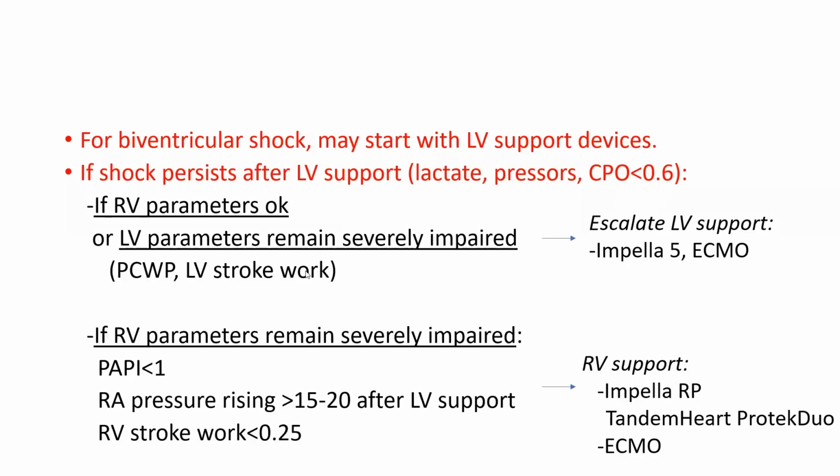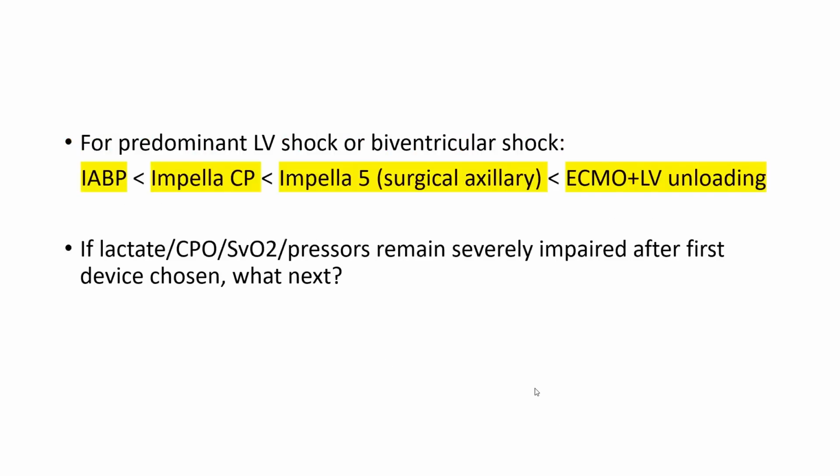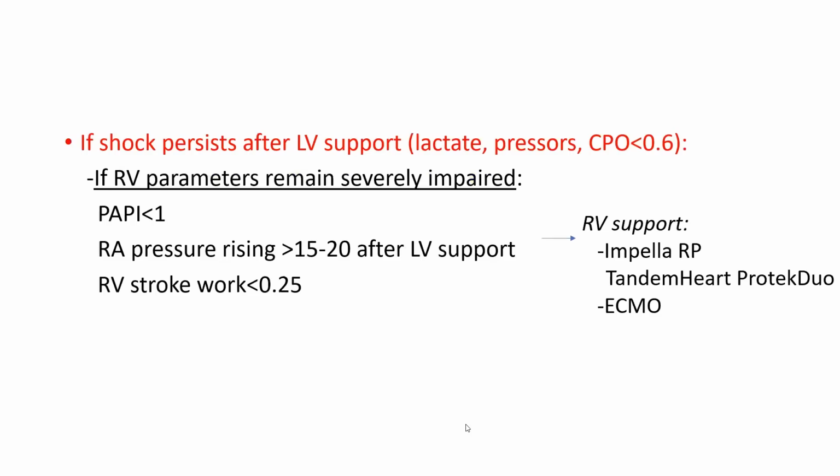Or those are okay at this point, it's the RV that's bad and I need to add RV support, whether specific RV support or a VA ECMO that will support both my RV and LV. And normally when you use VA ECMO, you need to unload. So it's nice that you have Impella or balloon pump before you put VA ECMO, because anytime you use VA ECMO, you need typically to use LV unloading with one of those. So it's okay if they are there beforehand, you keep them in and you add VA ECMO to them.